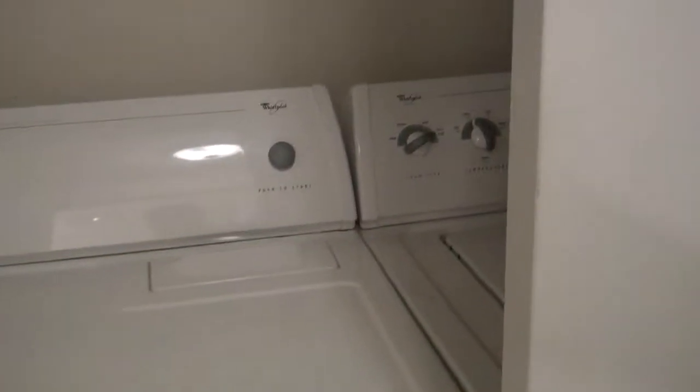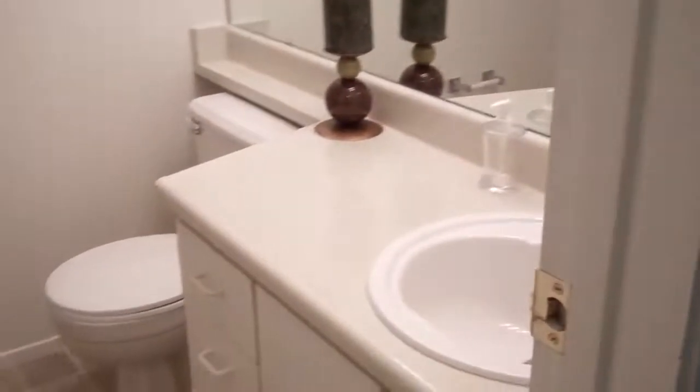Going through our hallway, we have full-size washer dryers with extra shelving above. Great for your storage for your laundry detergent.